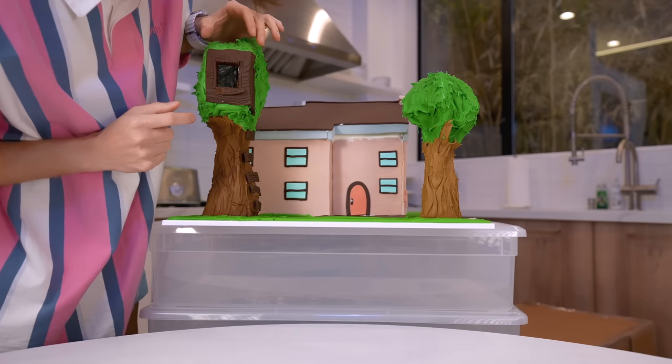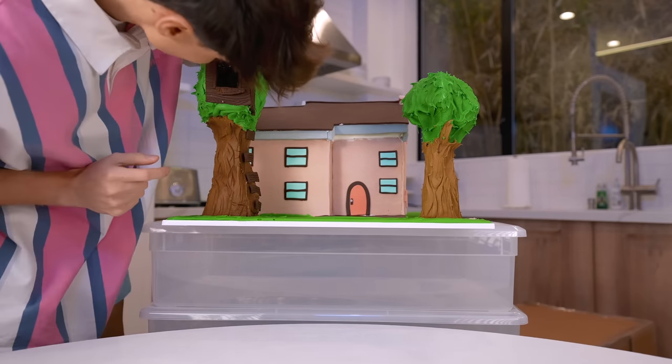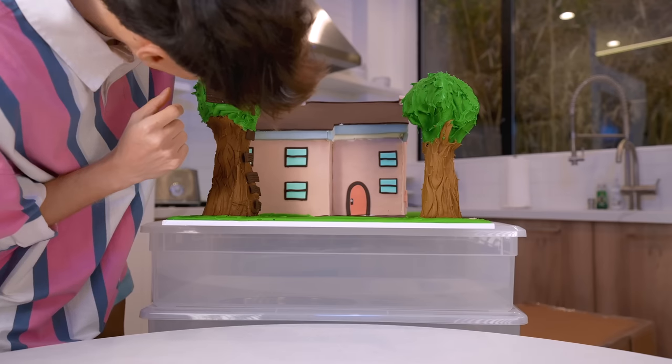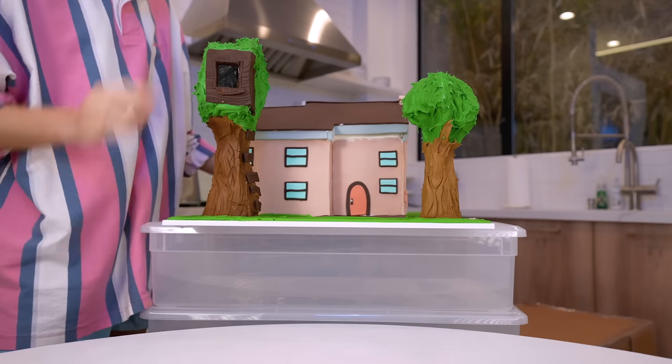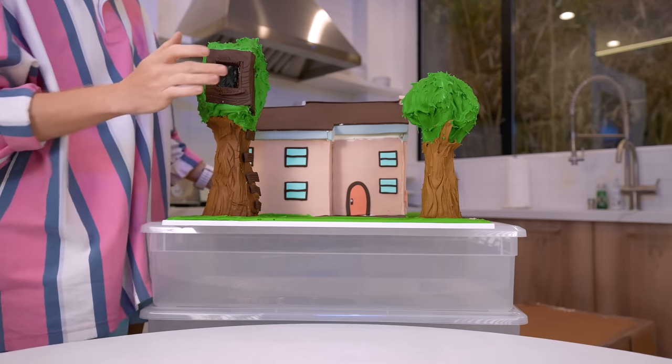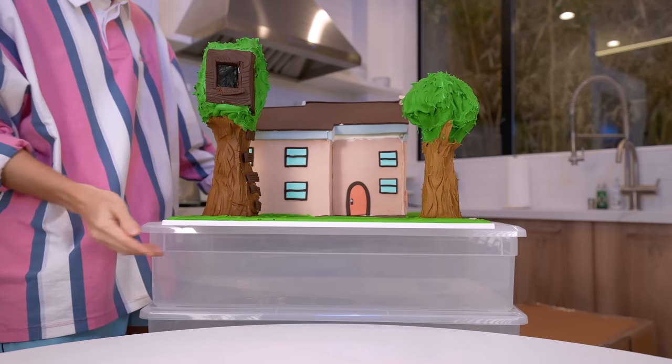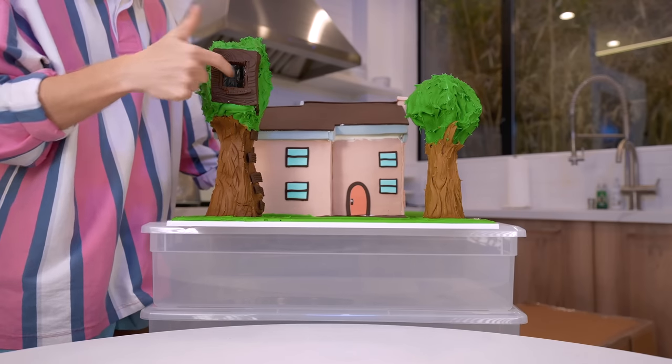And look at this, it's got a treehouse. Wait, is there a light in there? Wait, there's a light inside the treehouse. I'm not sure, actually, but it looks like there's something in there. Do you guys see it? Something's flashing in there. Like, this is gingerbread? What is this made of? The whole thing is edible. There's an actual gingerbread house.